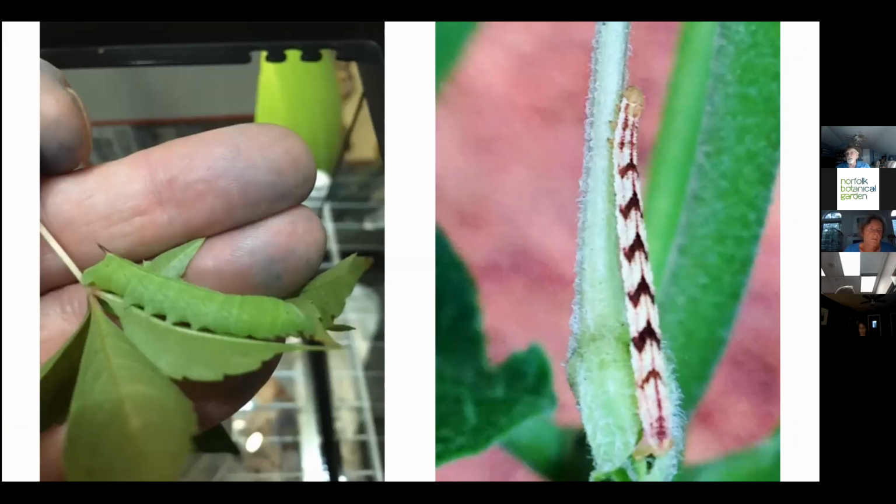The other one to the left, I just thought this pattern looked almost like the pattern of a canebrake, you know, the timber rattlesnake. I forget the name of that one. I found this actually feeding on milkweed. So it's another, but it is a moth.